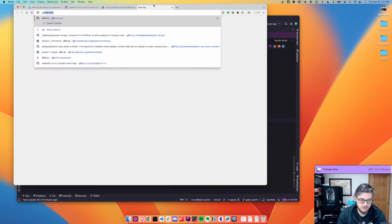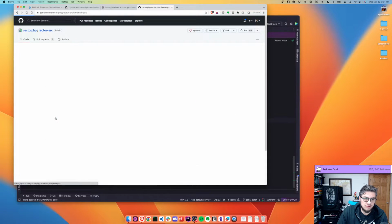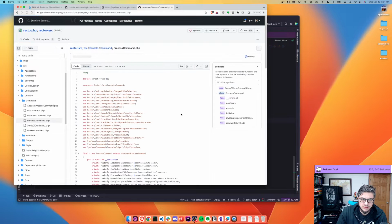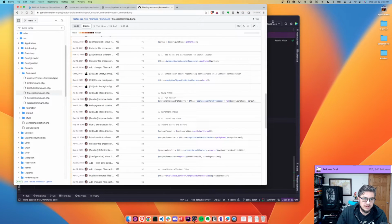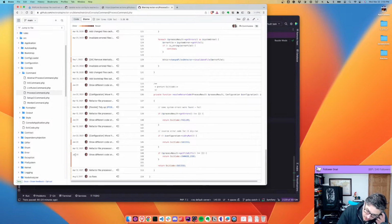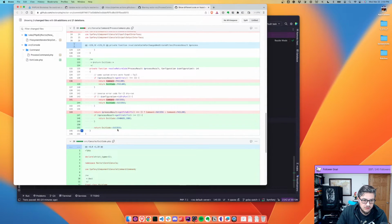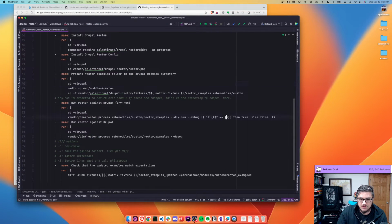When did this change? Let's go back to the Rector source and see if that changed. I don't keep up enough with the Rector releases to know any of this. So source, console, command, process command. Let's do a blame. I'm beginning to really like the new GitHub code browsing. It's making it a little bit easier to see some of these things. So Jan 20, show different code found on fatal errors. So before it just did success or failure. So we need to change the CI to check for error 2.